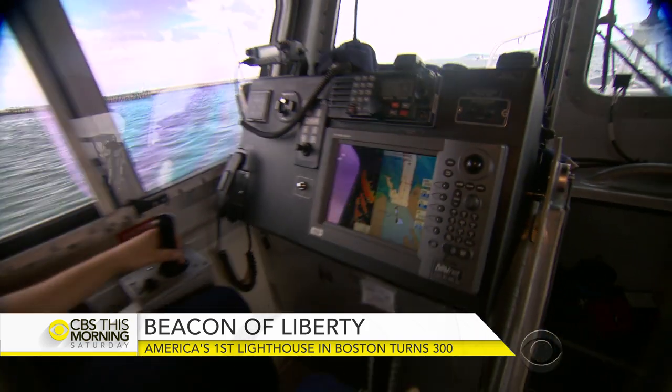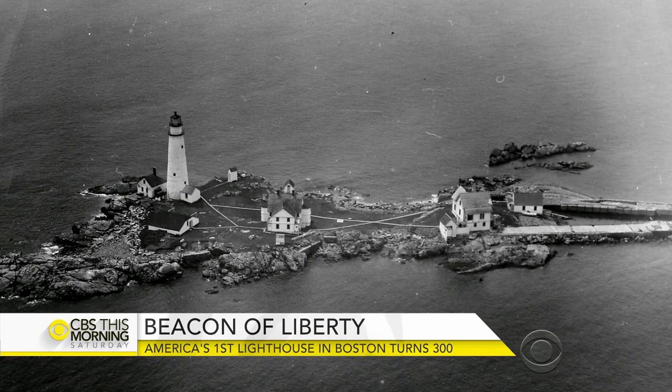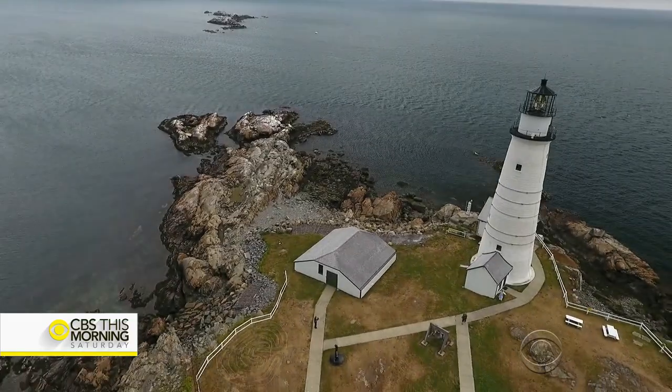But in an age of GPS, radar, and sonar, many wonder if these symbols of another era should drift into history. Why not just tear down some of these lighthouses? Some lighthouses have been torn down, but many lighthouses are so integrally entwined with the history and the identity of the communities where they are located that if you try to tear down a lighthouse, you're going to have a political uprising. Just ask Congress.